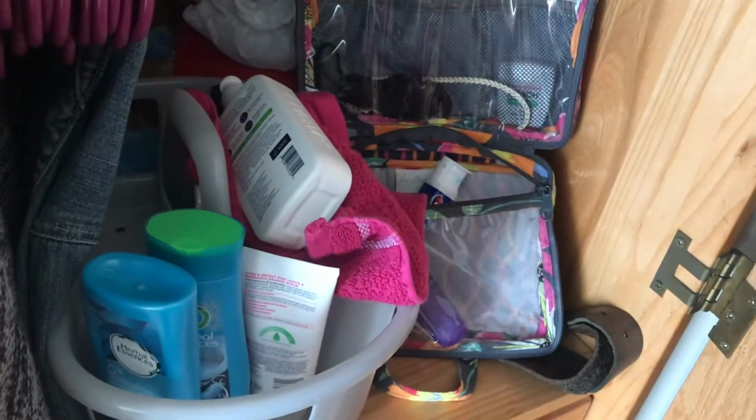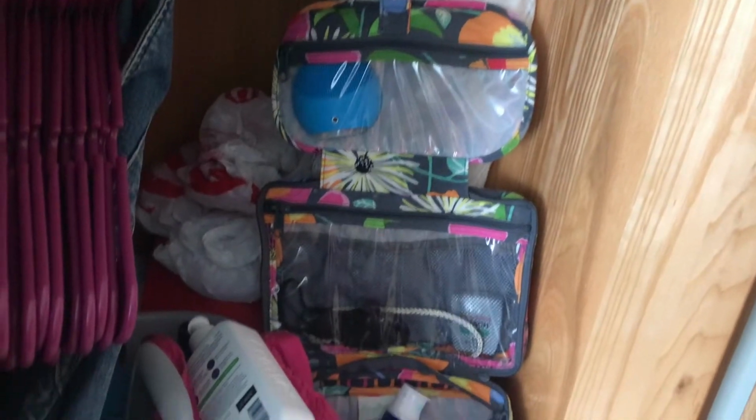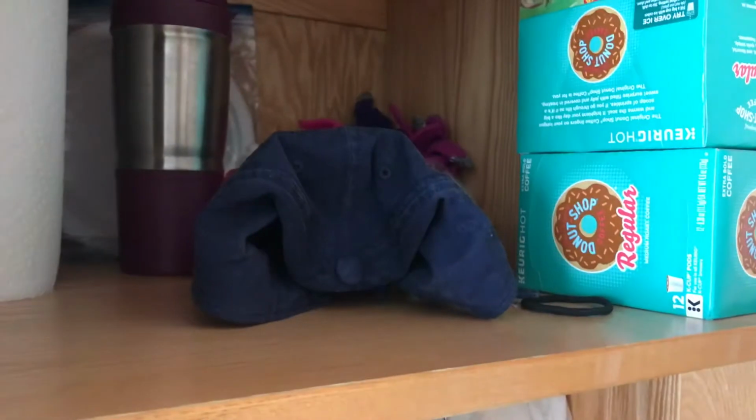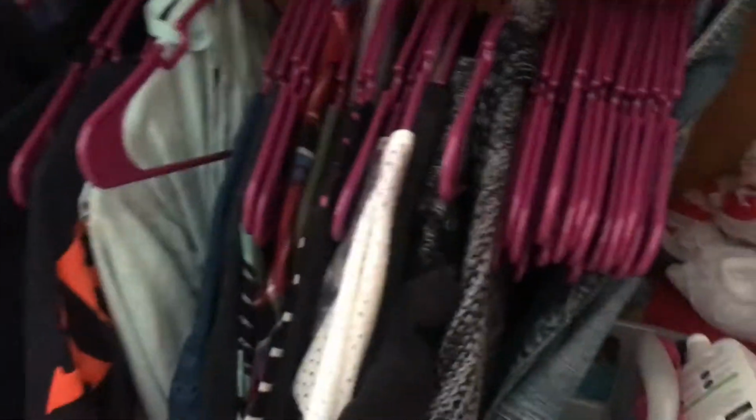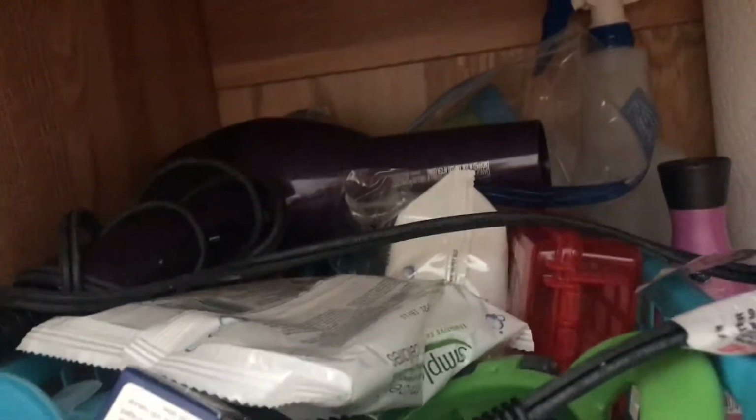So I have my shower stuff in there. I have this little bag that has other essentials, like toothpaste, hair ties, stuff like that. Then on the top I keep my K-cups, plastic bags, hats, gloves, whatever I honestly need up there. And on the other side is where my clothes are, and then any remaining shoes on the bottom, which you can't really see in this angle. Then I have a basket full of my hair dryer and other essentials that I might need, paper towels, tissues, all that kind of fun stuff.